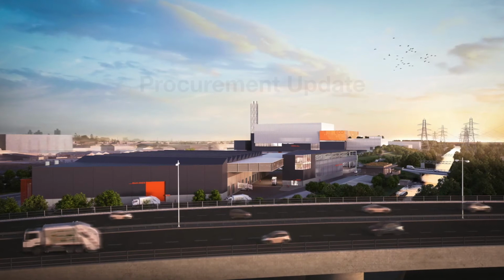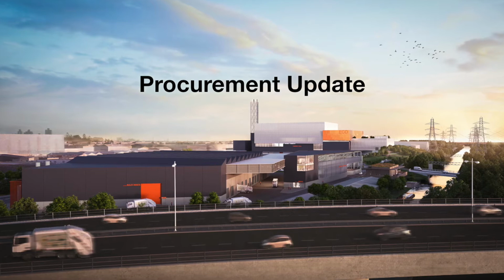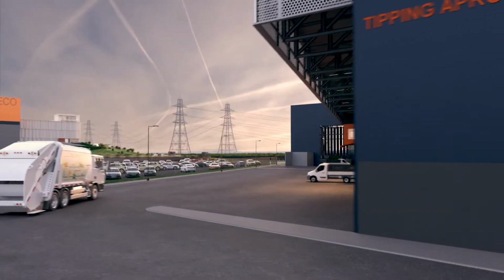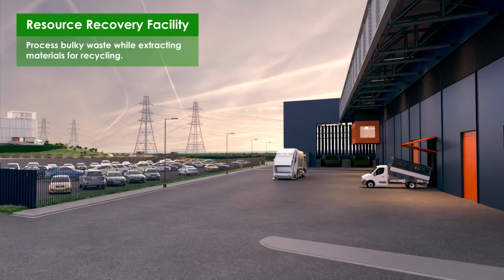Hello, I'm Matt Ray, the project manager for Eco Park South, and I'm pleased to share with you a number of updates on procurement within the North London Heat and Power project. Approval to award EcoPark South to UK construction company Taylor Woodrow, the Civils Division of Vinci UK, was given by NLWA members at their meeting in July.